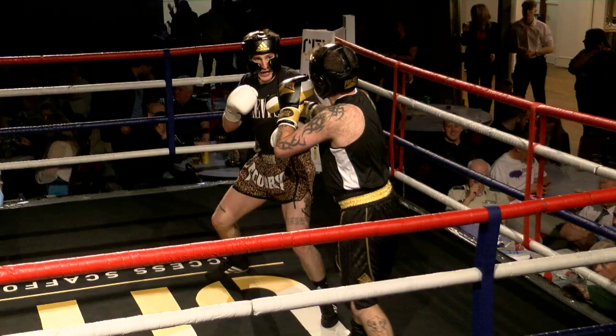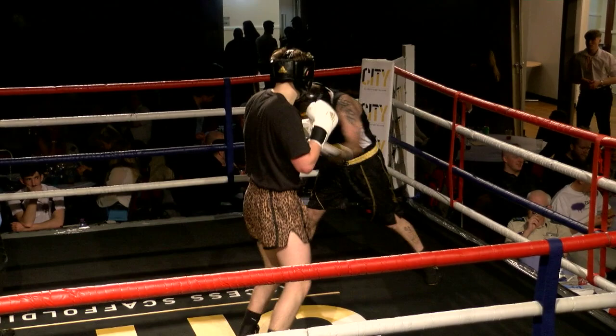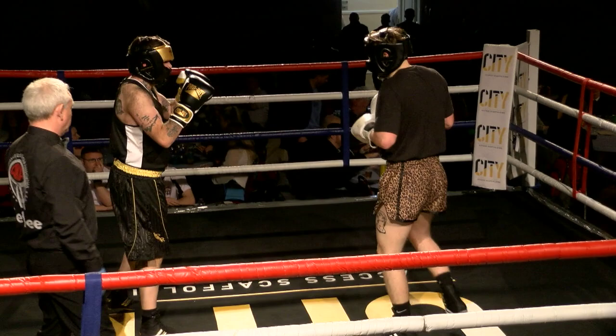Switching to that corner angle, you can see Mateo's circling to the right, trying to line up that big backhand. Corey needs to get his radar up. Needs to remember where he is in the ring. Yeah. Back to basics, and maybe he loaded up on that last shot.